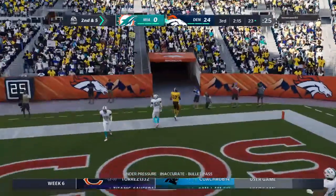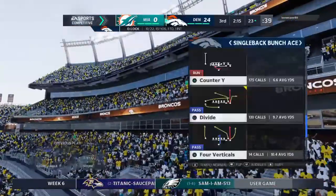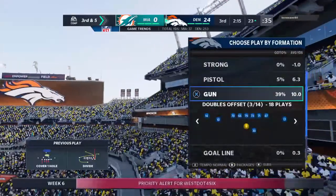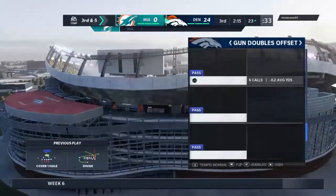Looking for the end zone. And it's incomplete. Took a shot, couldn't connect. He was trying to find Noah Fant, the tight end, and it's 3rd and 5.